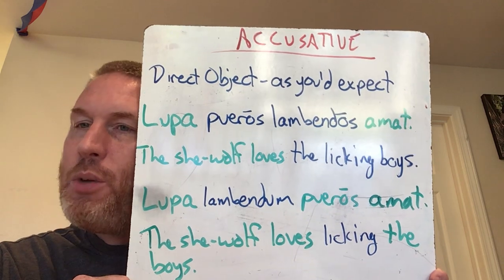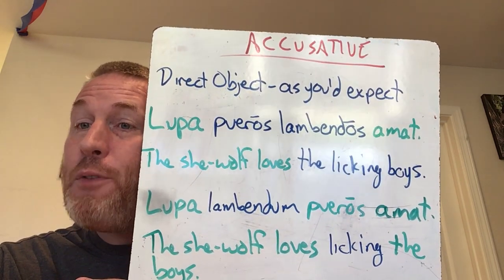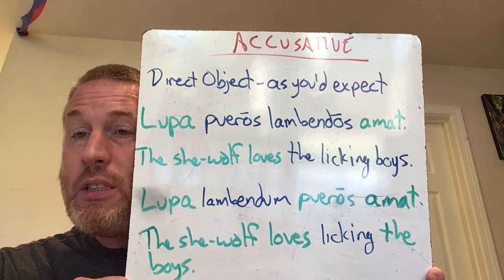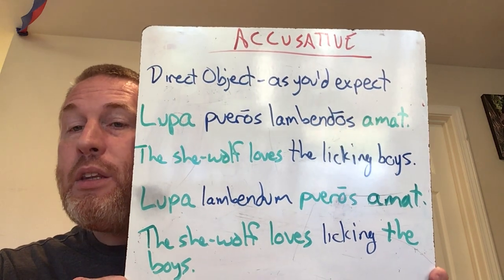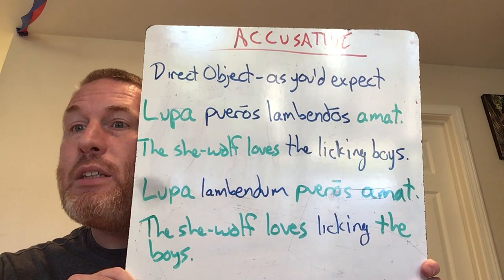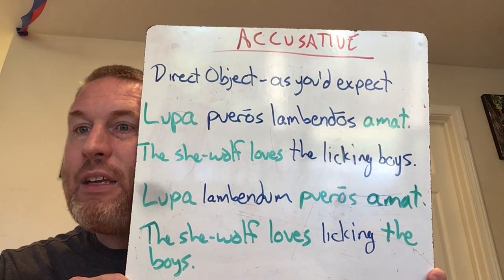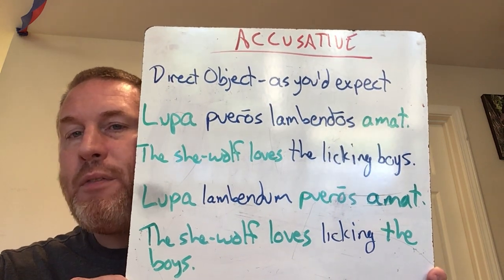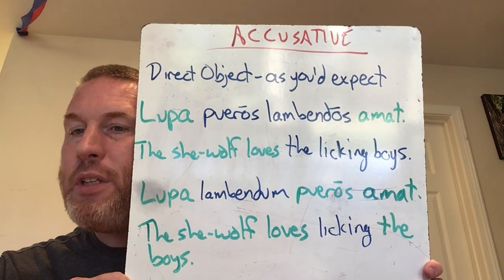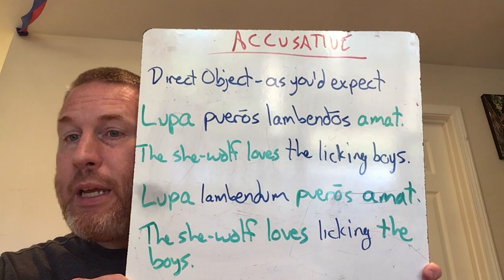The next one, lupa lambendum pueros amat. Now that's kind of interesting because you can have a direct object take another direct object because technically the first one is a verbal noun, and it is a verbal noun that does take a direct object because it's transitive, right? So the she-wolf loves licking the boys. Now in English, we've got two slightly different sentences there, the licking boys versus licking the boys, and that gives it away for us. But honestly, I could have left the out. The she-wolf loves licking boys. The difference there is the grammar. Again, Latin grammar for the win.